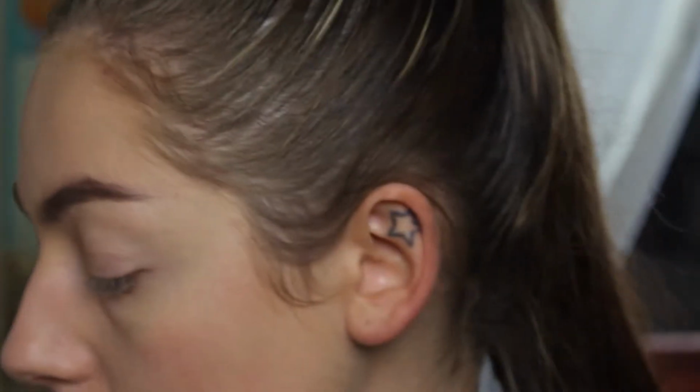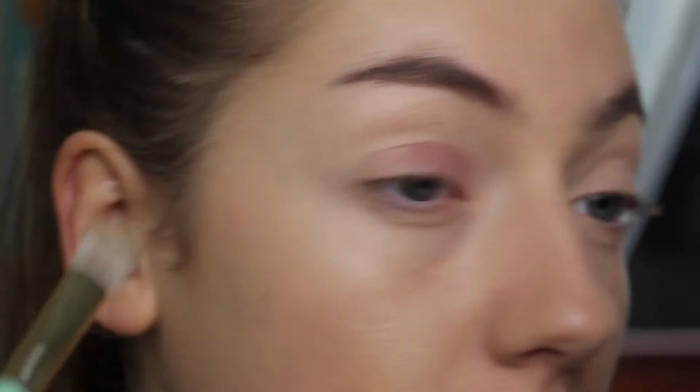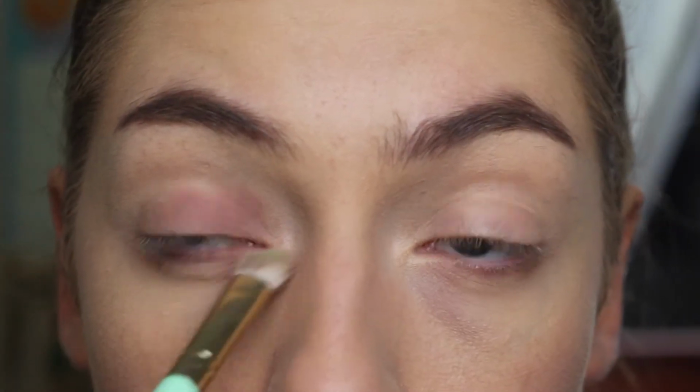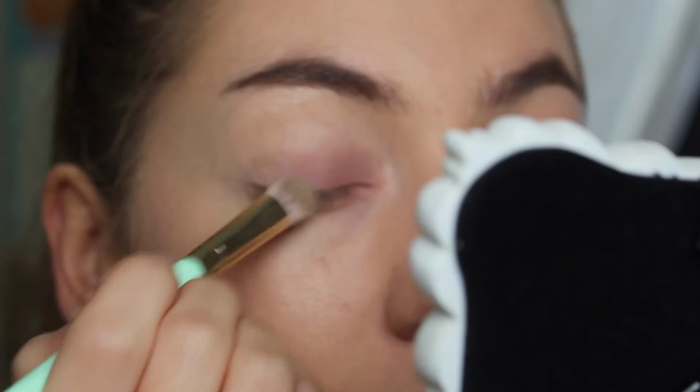So I'm going to go in with Limit to start off with. And I'm going to pull you in closer so you can see what I'm doing. Okay, so that's a bit better now, if I stay in focus. So I'm going to take a little bit of Limit, this one here. This is on my Topshop eyeshadow brush that I've had forever, but I love it. That's the slightly lighter shade, just in the inside of my eye. And I'm going to bring that down, so probably the first half of my eye that's covering.